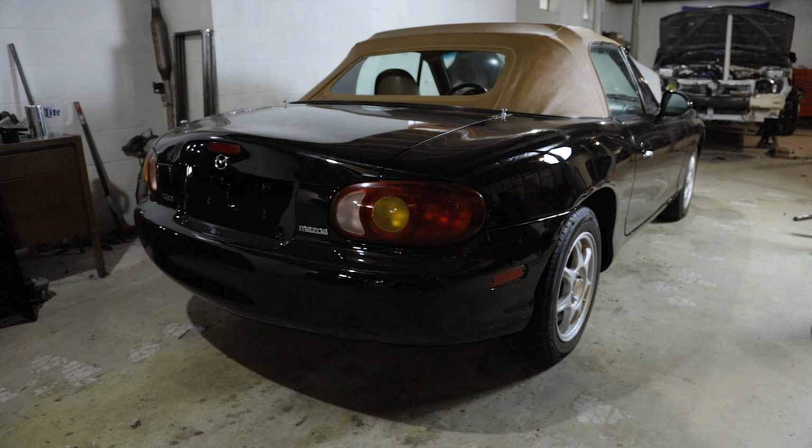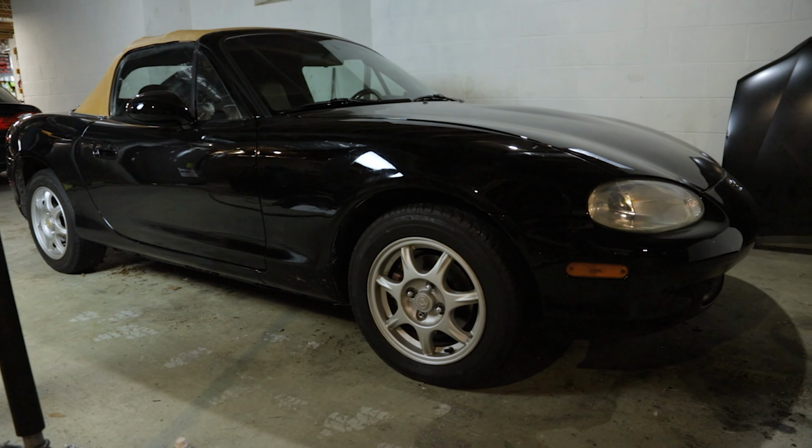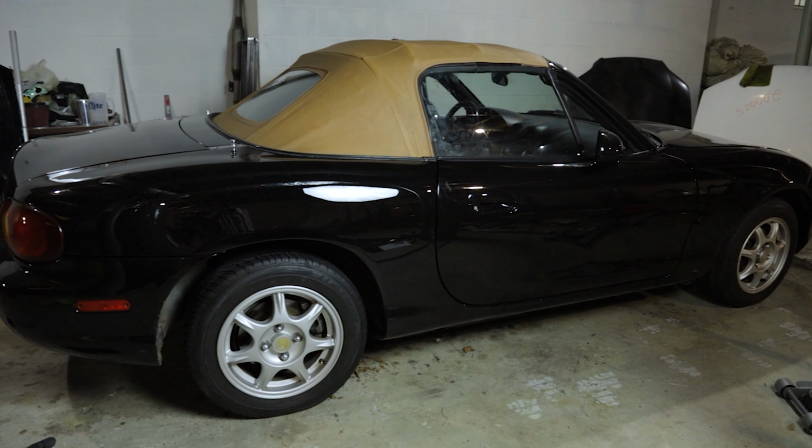With a stock Miata, you have a more broad audience that you're going to appeal to, and with the way the market is right now, if you have a really clean stock example, you'll be able to get a pretty good price.